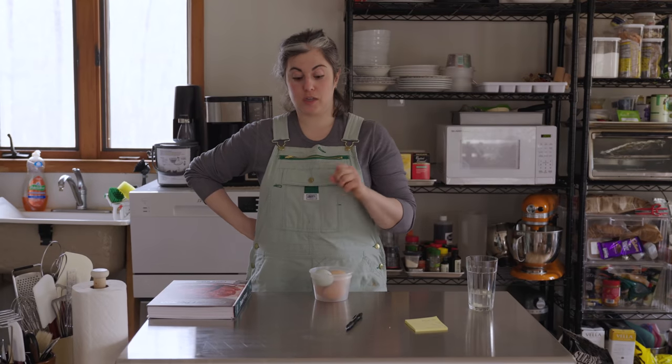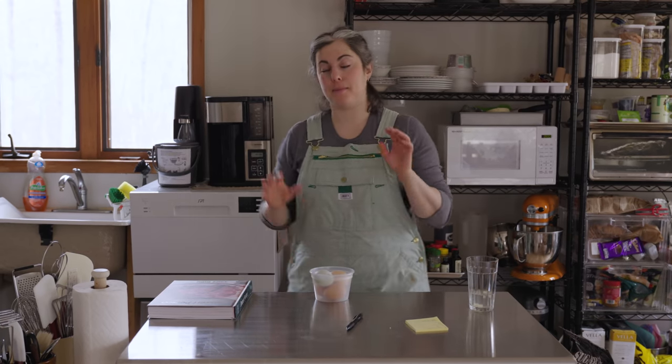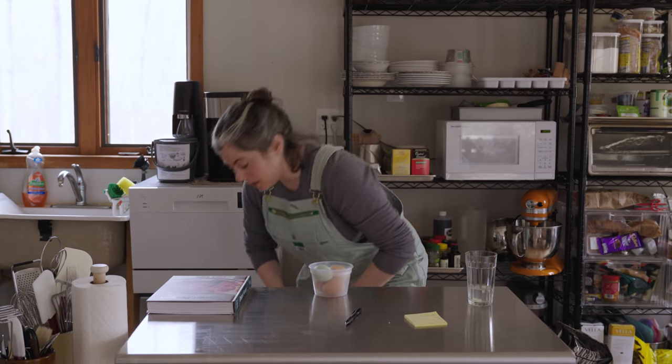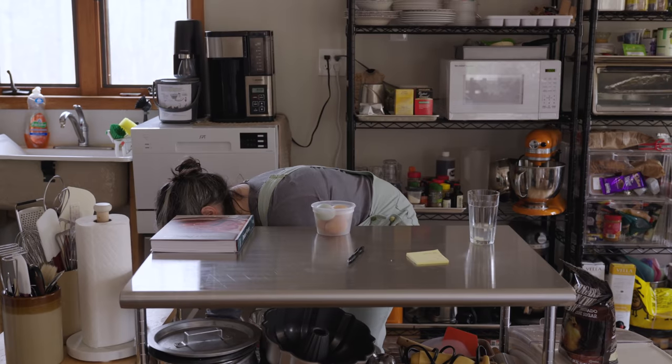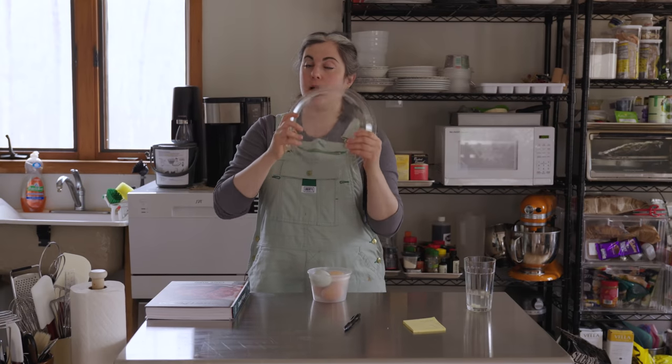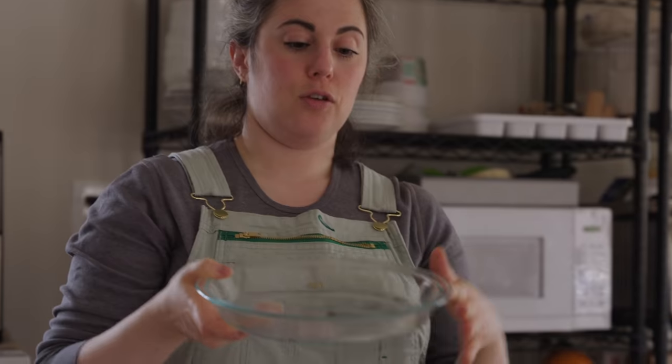So equipment, you'd need a couple bowls and a whisk, a saucepan, and I'm gonna get out a pie plate. I'm gonna make a larger crème caramel instead of individual ones. So I'm gonna use a 9-inch pie plate, a glass one, which I have right here. And then you'll also need something to bake the crème caramel in a water bath. You'll need something wider than this and pour some water in, like this big guy.